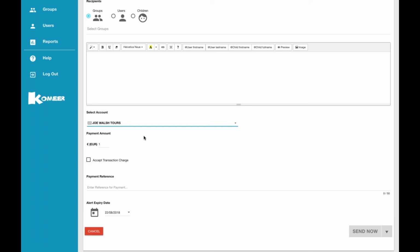And I believe that's a big issue. We're told that's a big issue for schools, that they do not want to handle third-party money. So we facilitated that. You can simply add a Stripe account for the tour operator or someone you want to pay directly. And Komeer will request the payment, manage the reports for you, but the money will be routed through to the third party, and we've had a lot of demand for that, but obviously by default it'll go to your main bank account.